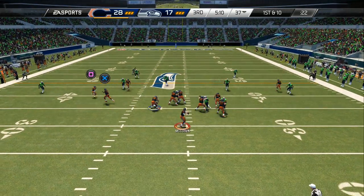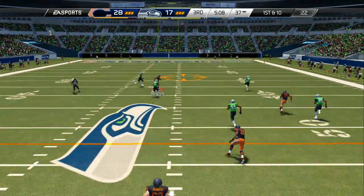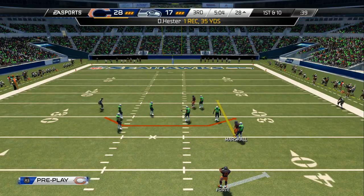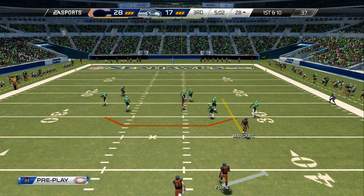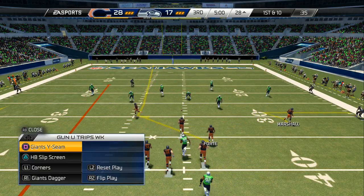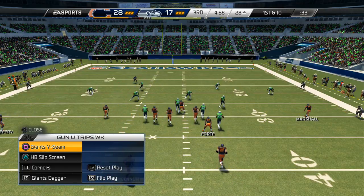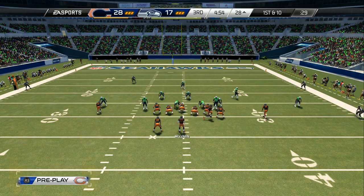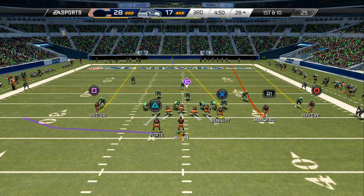First and 10. Airing it out. Has the catch. Well, one of the prettiest plays in the NFL, maybe in all of sports, is still the long pass down the field that is completed. What a nice throw and catch. After the long gain, let's see what they do here.